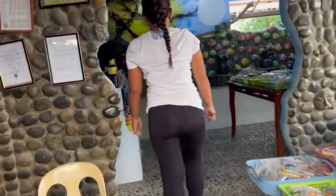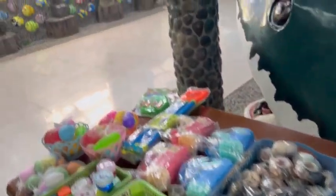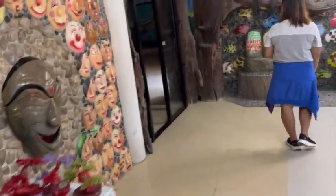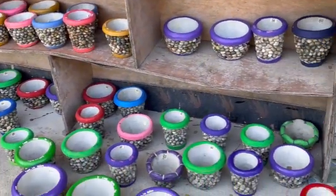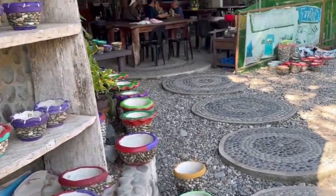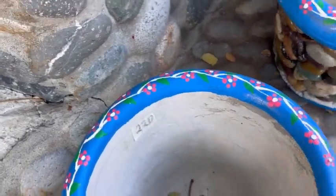Alright, folks, we're down to our last stop, the legendary souvenir shop. Now, if you've ever wanted to bring a piece of this amazing place home, this is where the magic happens. The shop is like a treasure trove of keepsakes, filled with everything from pottery and keychains to t-shirts and seashell ornaments that practically scream, I want to be at Bahay na Bato and Bato de Luna.